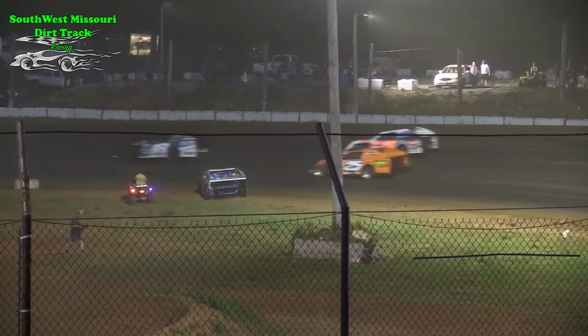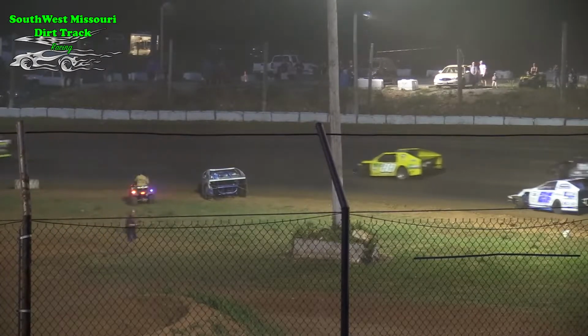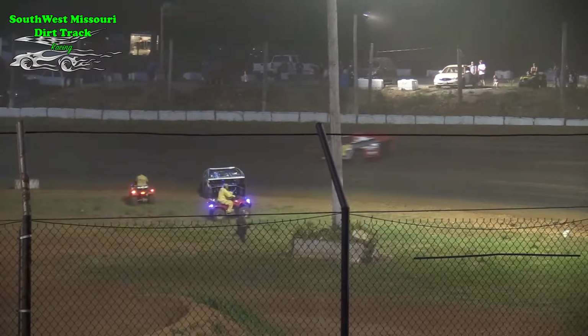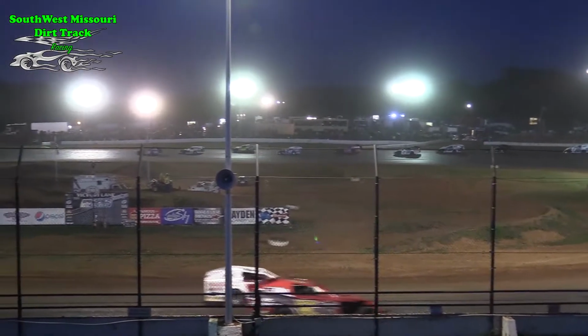Trouble over in turn 2. I can't see who that is off the glare. I think that may have been the 55 of Bill Shahuber. Can't see the number on that.